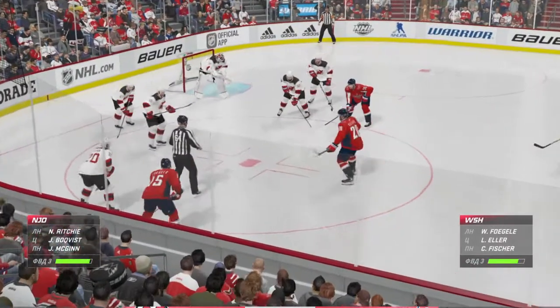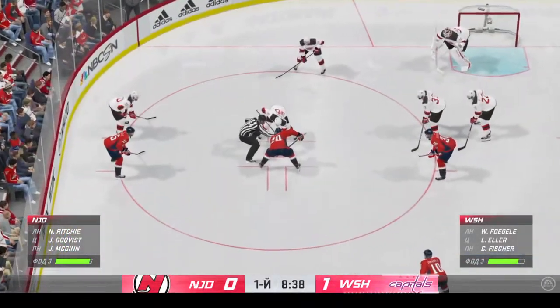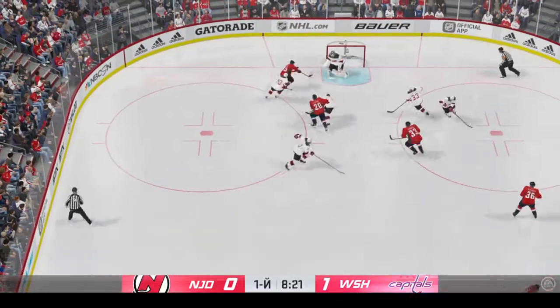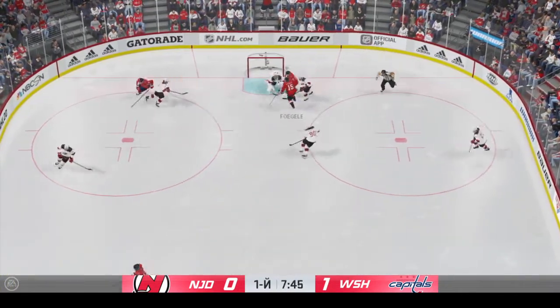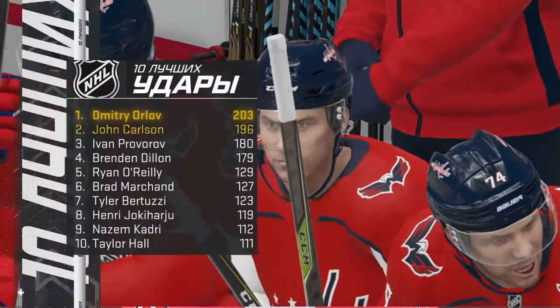Here in the back half of this period, we got a 1-0 game to this point. Eller's won the draw here in the offensive zone. And a great save! He reacts late, but he makes a save through traffic. There's another stop! Nice work in there after the first stop. He's got to find the puck to save the second.